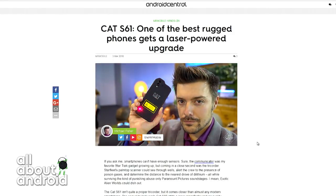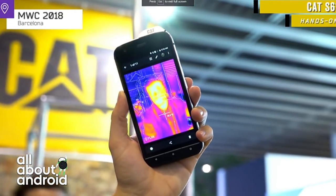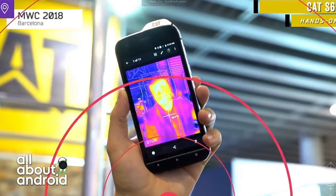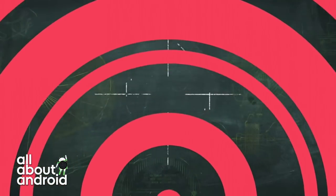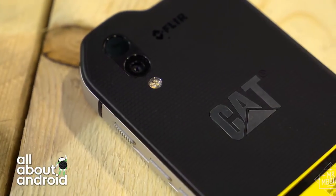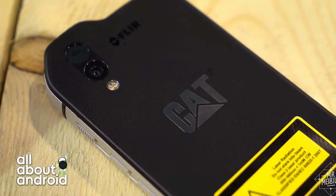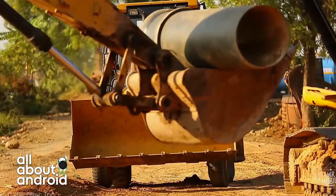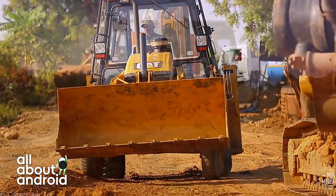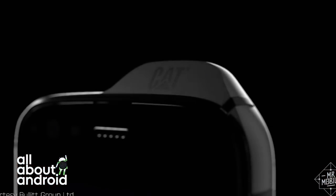Right. But I stopped by anyway, because I heard this phone has a laser on it, the S61. It's freaking laser beams. That's all you need, really. And I swung by, and it turns out that Bullitt has been making these phones for Cat for 8 years. I was like, wow, I didn't realize there's that much of a legacy behind these things. And they go on to talk about how rugged they are and how they double certify them for IP and mil-spec and all this stuff.